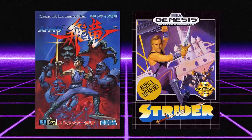So I'm dying to know what you think of these two covers. Which of these do you think is best, Lorne? Best?